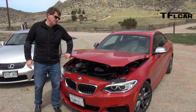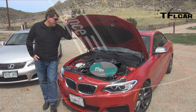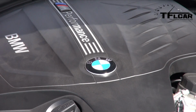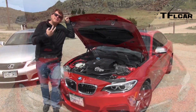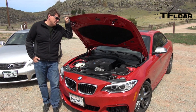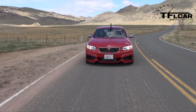Under the hood of this new 2 Series is what is becoming the ubiquitous 3-liter turbocharged BMW engine. And it's a beautiful engine. It's paired to an 8-speed automatic. You can get it in a 6-speed manual. But you know what? This car actually might get me to want an automatic. It rips shifts that quickly. 320 horsepower and 330 pound-feet of torque.